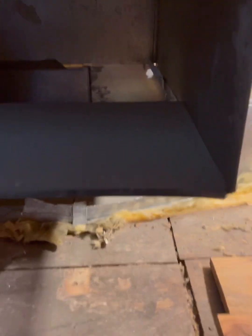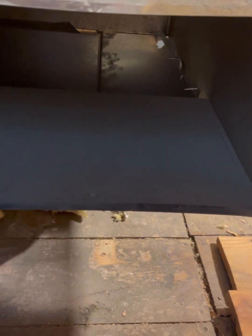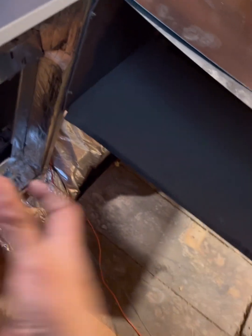Now I gotta address this part right here. At the end of the day, I want to make all this a box right here. And then once that's done, then I'll work on this square piece right here. Right now they're working on getting that exhaust over here.